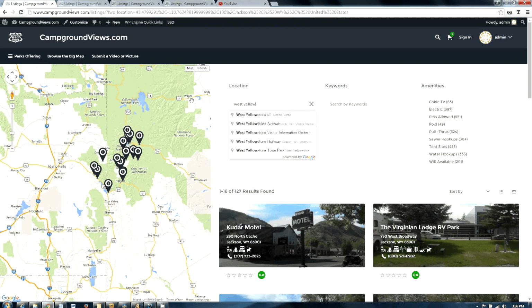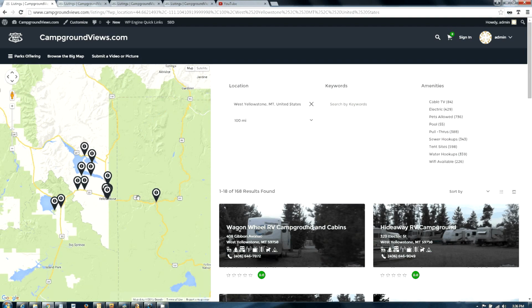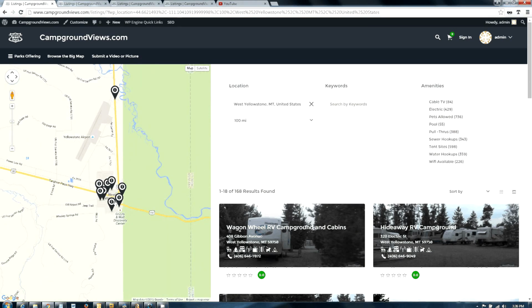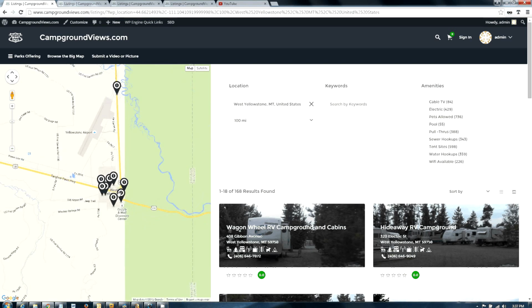But if you go over to West Yellowstone, this map will kind of give you an idea of why West Yellowstone is such a popular spot for RVers and tent campers. It's simply choice. West Yellowstone itself, there are 8 RV parks within the small little city here. There's Verizon coverage here, grocery, shopping, all sorts of stuff, plus you're right next to the entrance to Yellowstone.